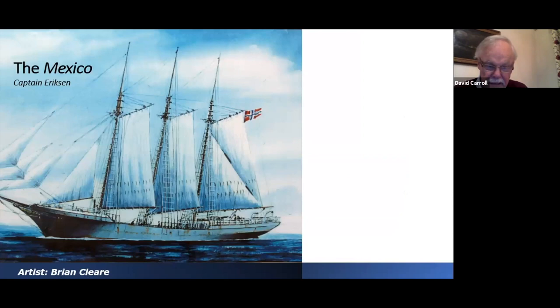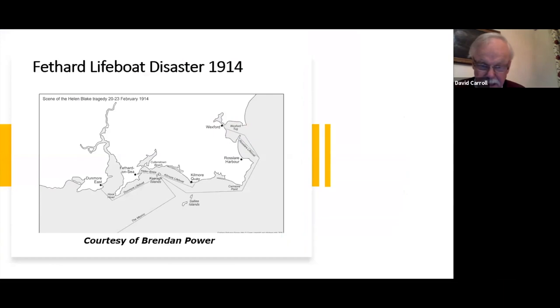Brian's painting of the Mexico. The master was Captain Erickson. It's a depiction of the rescue. You can see where the ship went ashore on the Kirak Islands in Bannow Bay. And the Helen Blake, the lifeboat from Fethard, set out to rescue them, but it itself was wrecked, as I've just mentioned. And word went out, and the Dunmore East lifeboat, Fanny Harriet, they rowed around Hook Head, which was no mean achievement, and got to the island.